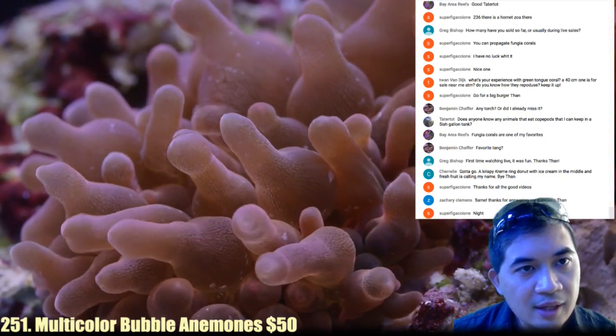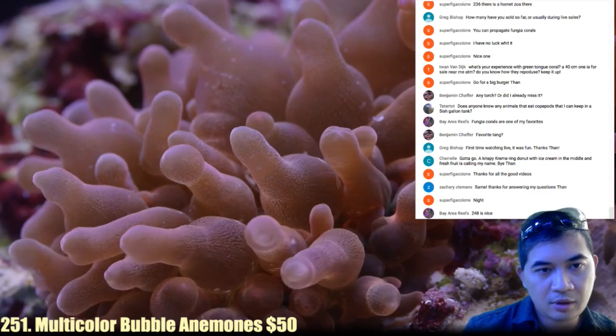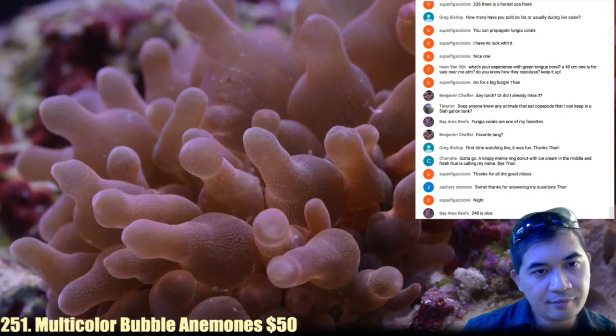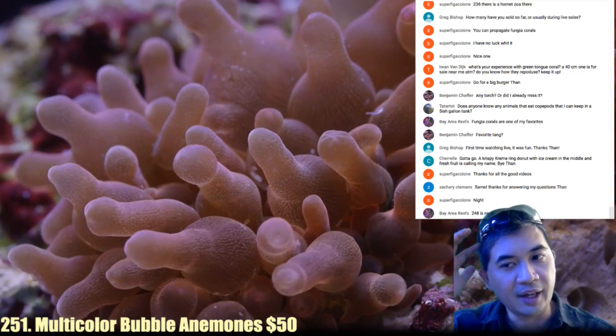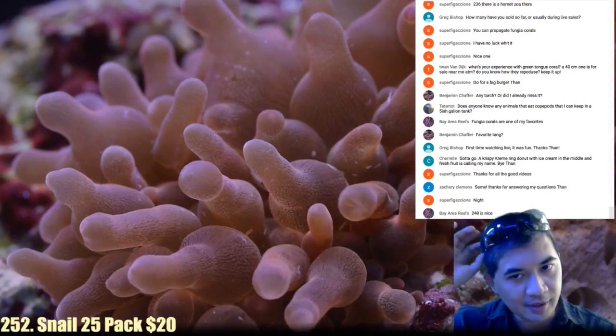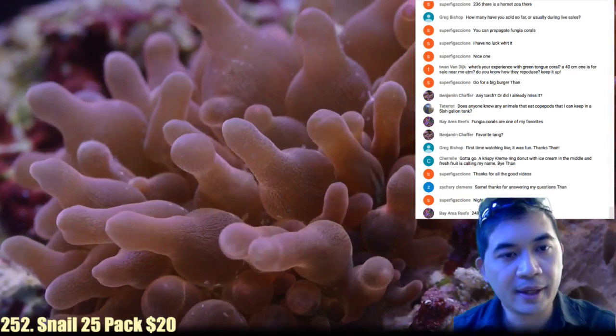And the last one is the snail pack, which I don't even have a thing for. So, like I said, snail pack, $20. It's $252 a snail pack.